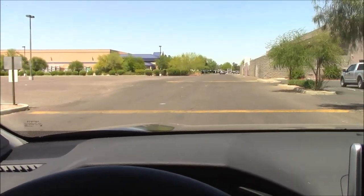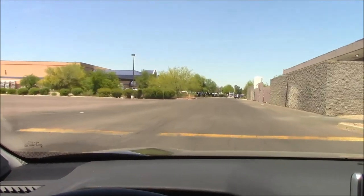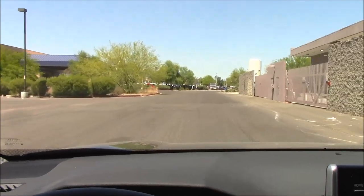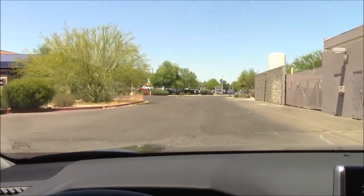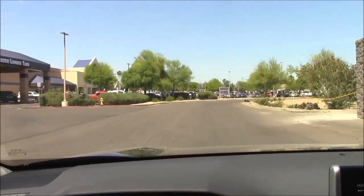Number 3. Now the nasty one. Ooh, felt that one. Nothing serious though. This is a short wheelbase vehicle, so what do we expect, right?